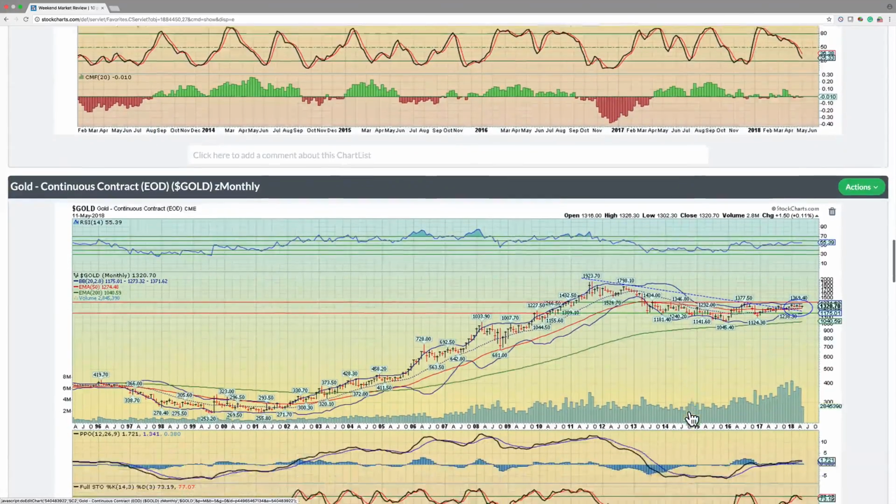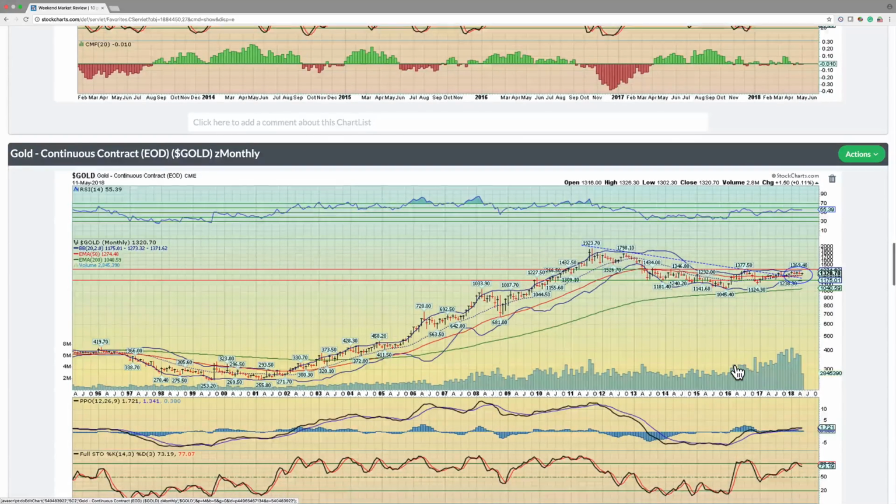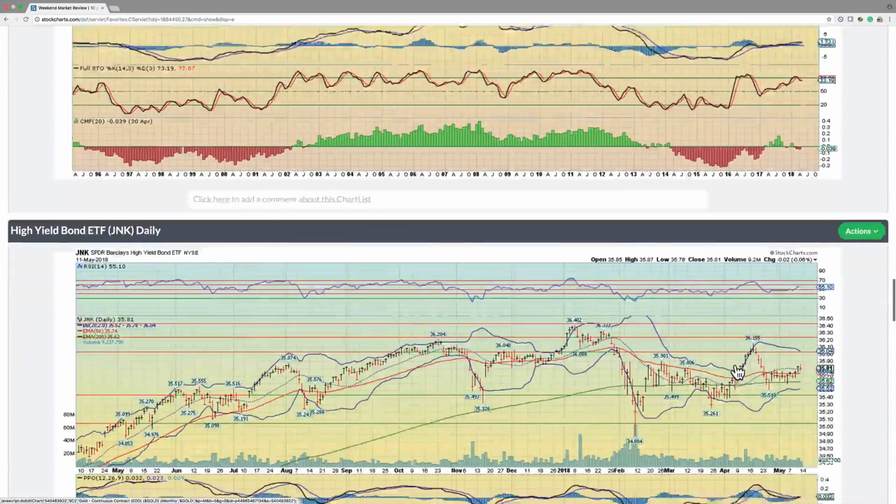Here's the long-term monthly chart. We broke above this 5-year corrective pattern. So if you bought here and you rode this down, that was extremely painful. However, if you look at it from a longer term perspective, this is a very small correction in a major bull market. So a break above 1400 really takes this bull market back into full steam ahead.